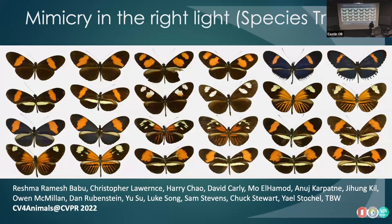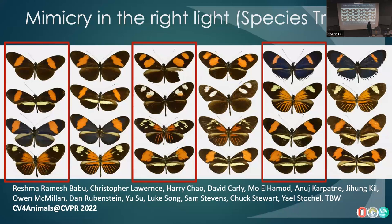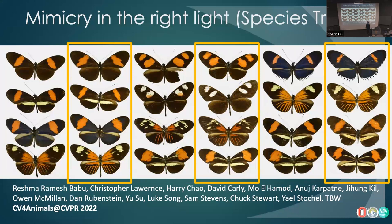So we looked at, from moths to butterflies, a classic example in biology of mimicry. This is the system that biologists have been studying for many, many years. These are all butterflies from the family of Heliconius butterflies. And there are two species here, believe it or not, only two. There's Heliconius erato, so all of these are the same species, and there is Heliconius melpomene, and all of these are the other species. And you probably notice that these pairs look more similar to each other than they do to the others in their own species.